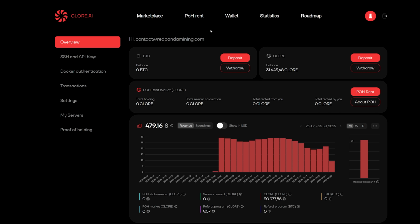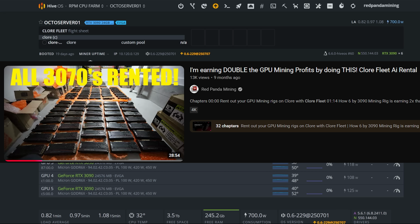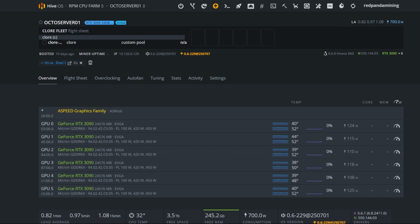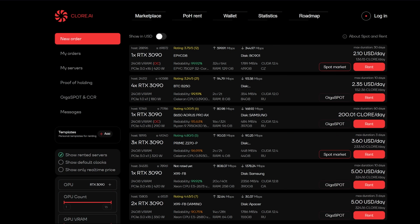Basically, what's happening here is this 3090 rig. I know it looks like I have it on Hive OS, but it's using the Clore Fleet platform on top of it. There's a video here explaining how to install Clore Fleet, so check it out, link down below. I've been basically using this to rent out on Clore.ai's platform. Someone else is currently renting my 6x3090 rig.